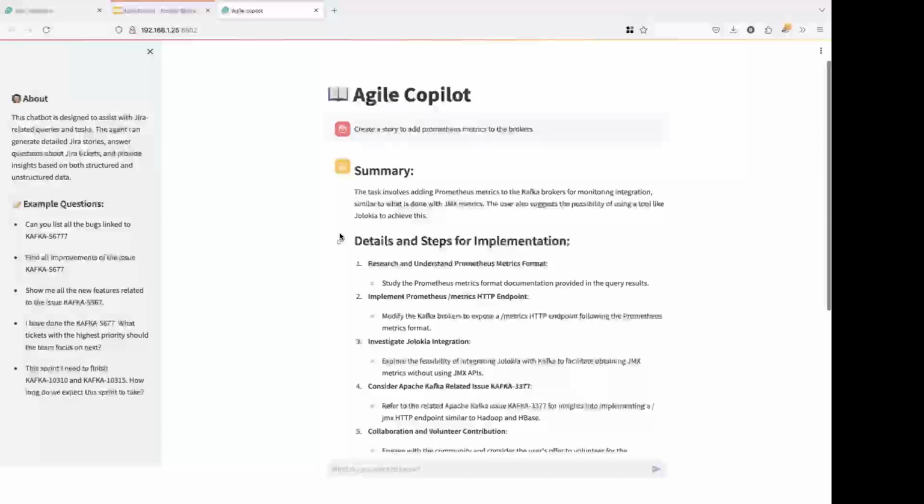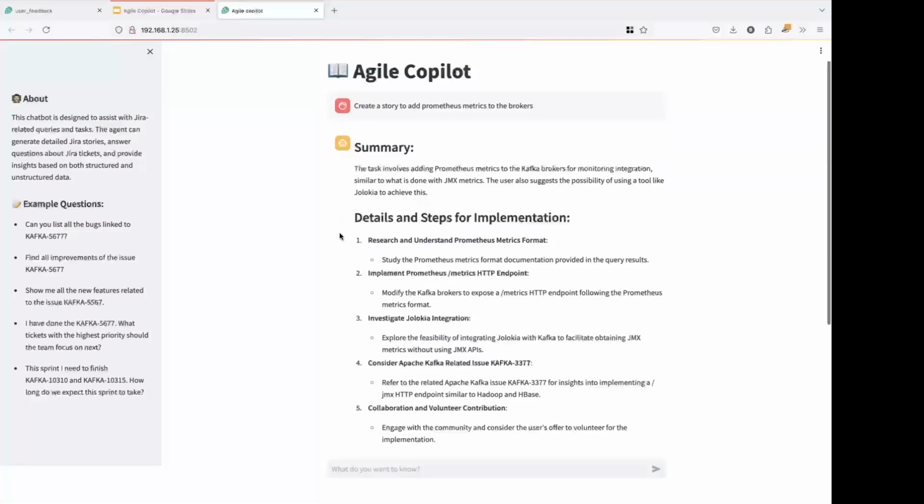So if you say something like, create a story, then in this case, again, we're talking about the Kafka project. So create a story to add Prometheus metrics, which is a type of monitoring metrics, to the brokers, which is one of the components of the Kafka project. And what basically happens here is that we ask the LLM to do a couple of things, right? First of all, it identifies the story. The LLM knows that we asked to use this story agent that we have built. And that story agent does a couple of different steps.